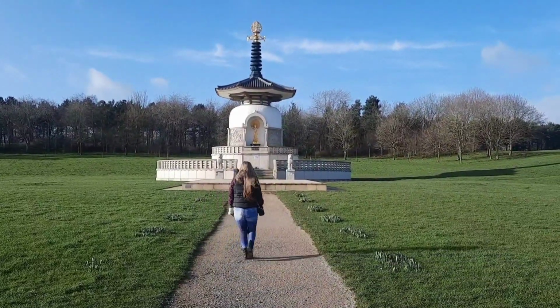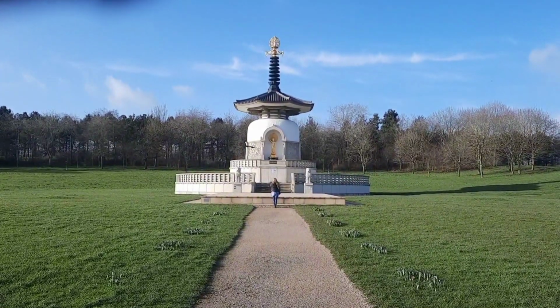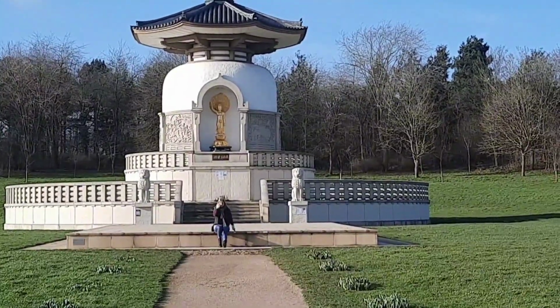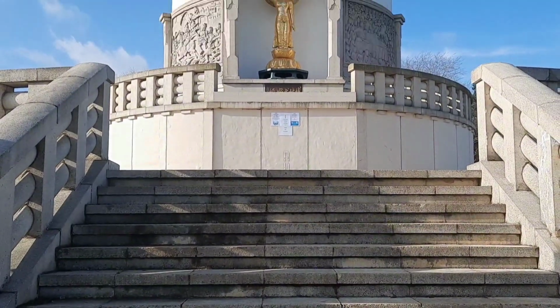It is just beautiful. It was so bright today though, and it's so very white that I actually found it difficult to see when I was walking around it. Like, the glare that was coming off of it was so much, but look how huge it is. The scale of it is unreal.